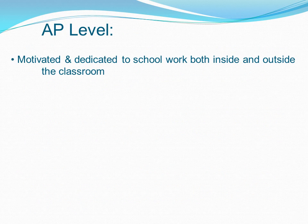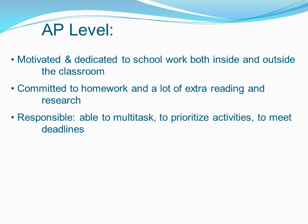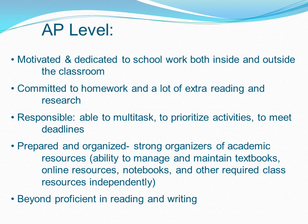For AP, students at the AP level are motivated and dedicated to schoolwork both inside and outside the classroom. They're committed to homework. They love doing extra reading and they love doing extra research. They're responsible. They're able to multitask, prioritize, and meet deadlines. They are also very prepared and very organized. And they're beyond proficient in reading and writing.